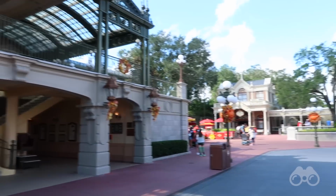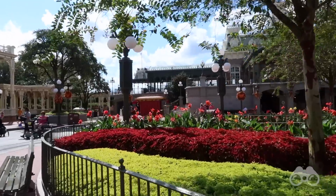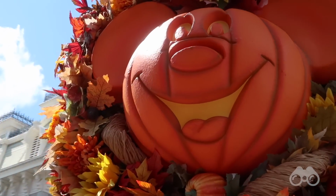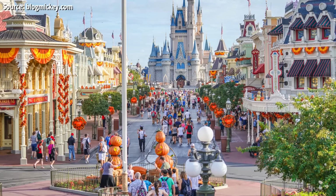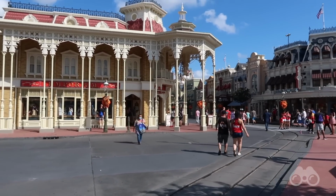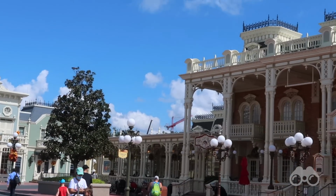Here we are in Town Square. Some very interesting music. They are playing, I think, the Haunted Mansion atmosphere music here right now, or one of the tracks from it. You can see we have some fall decorations here in Town Square at the Magic Kingdom, but if you look at prior years, like last year, you can see there were a lot more decorations than there are this year. This year, it's mostly the Mickey pumpkins on the lamps, which are very cool, but besides that, there isn't much else.